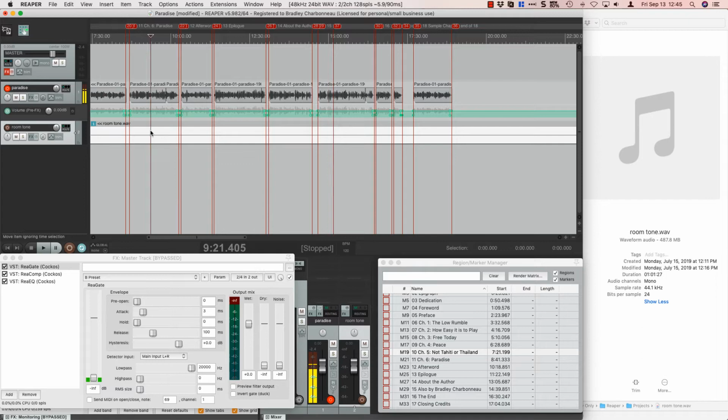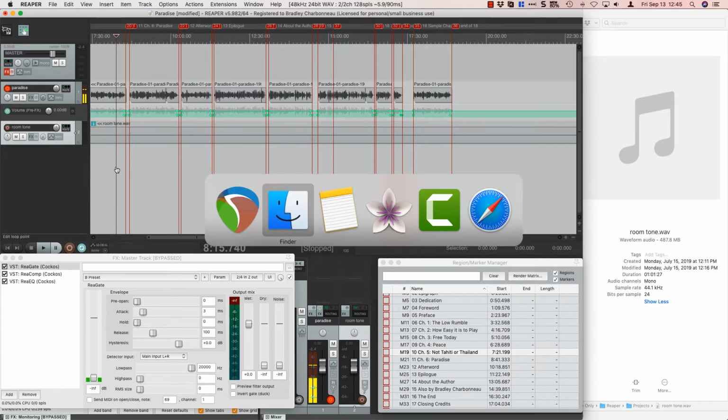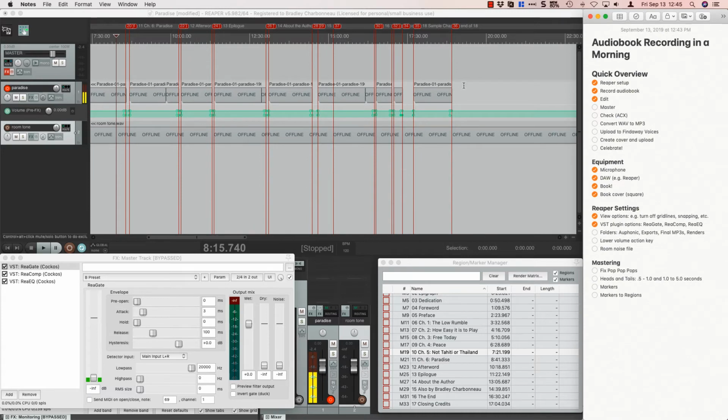So this is sort of silence in the background. I don't completely understand it, so I can't even explain it. But you don't want total silence. You don't want like the machine is off. You want this sort of background. It's not a hum. It's just background nothingness, that not-quite nothingness. How's that for an explanation? That's great, isn't it? So I got my room tone in there. Lower volume action key, did that.